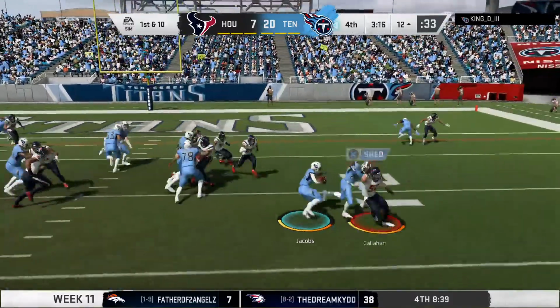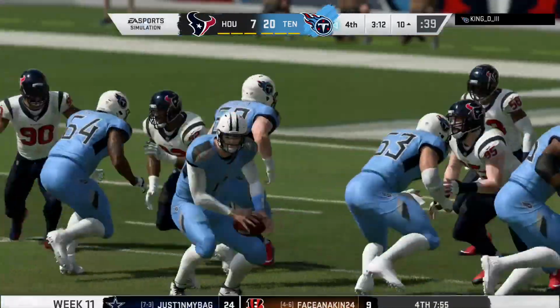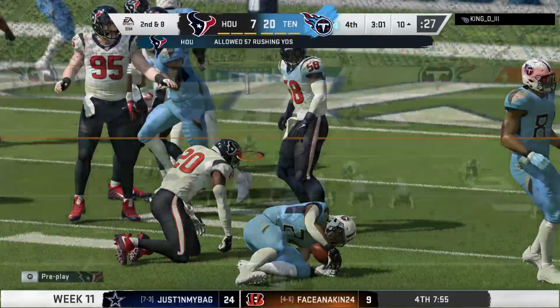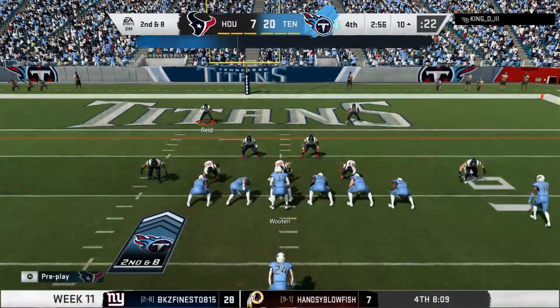Here's Jacobs on 1st and 10. And he'll get this one down to about the 10-yard line. Give him a couple on the carry there, 2nd and 8. Able to stay in bounds, and the clock keeps rolling. This defense right now backed up in the red zone. Another touchdown, it's over. They've got to stand tall quickly.